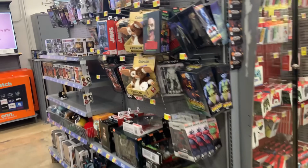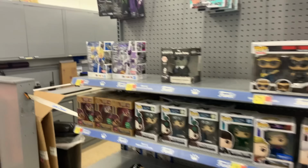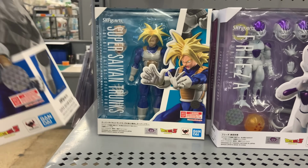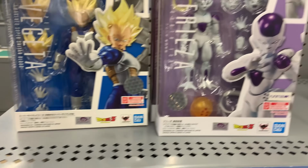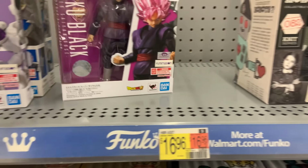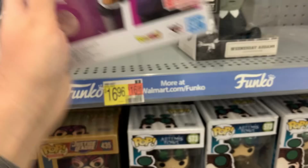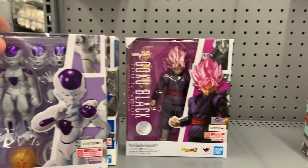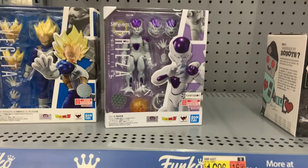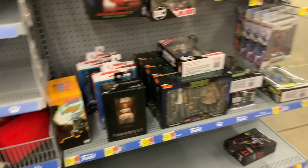All right, well, we're back in town here. Let's see. Oh, look. I got Vegeta. Then we got Frieza. Then Goku Black Rosé. Goku Black, first time in a while in the stores. So it's good that they, I believe they may have reissued him, but I'm not sure. Yeah, he's been gone for a while, but still no Kaioken Goku here.